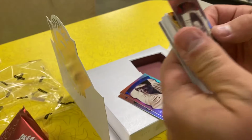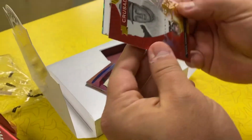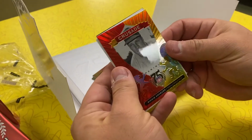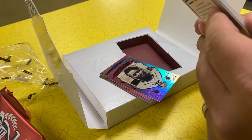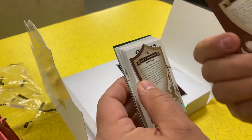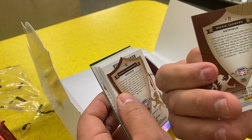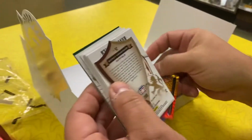What do we got here? Is that a Cardinal? There's a red. Richie Ashburn. I wonder, there's a mini or die cut behind it. Yeah, there's a Richie Ashburn card. This is 1 out of 75. Another 1 out of 75. We've been getting a lot of 1s.